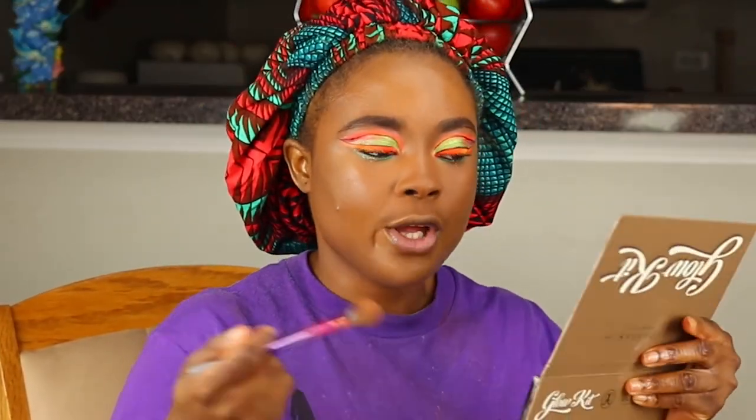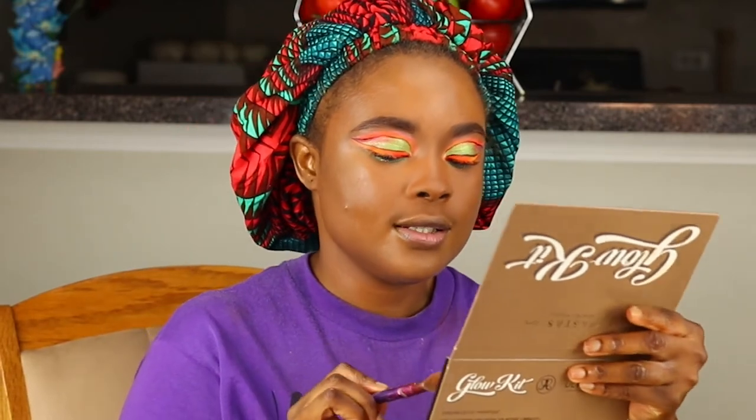If you have been sleeping on Morphe setting spray, don't, because this spray is big. Ever since I got it, it's misty, it's not watery, so you don't feel like your makeup's gonna run and it's not affecting your eyes.